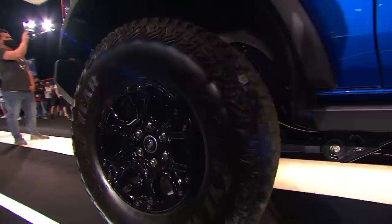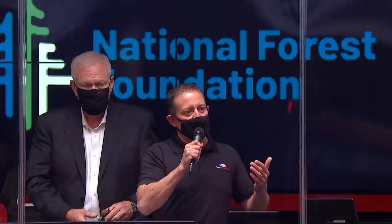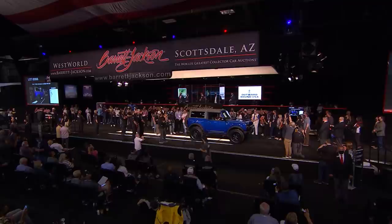Now, all the proceeds from this vehicle are going for an amazing cause. It's called the Bronco Wild Fund. What is that? That's Ford's commitment to give back to the community and to preserve our forest and our wilderness. And the sale of every Bronco, we're gonna donate money to fund that. And we've partnered with the National Forest Foundation and Outward Bound. So what does that mean? It means that we're gonna preserve, we're going to restore and we're going to educate as we do this.